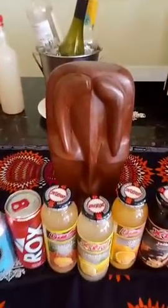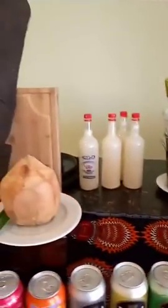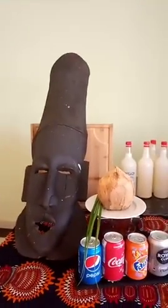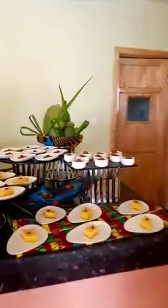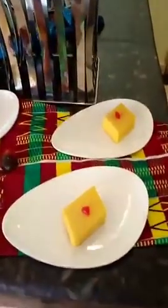Now we have the different maps that represent the different counties, so you can understand how beautiful it is. We have the palm wine, we have the coconut, we have the... I think the juice is actually made here. And now we have the desserts. These desserts are Liberian desserts.